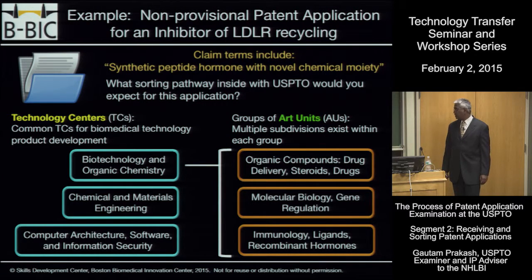Organic compounds, molecular biology, and immunology. So anybody have a guess as to which one of those it's likely to go into? Maybe the first 2? Okay, that's one of the first 2, perhaps. Anybody else? The third one? Immunology, the recombinant hormones?